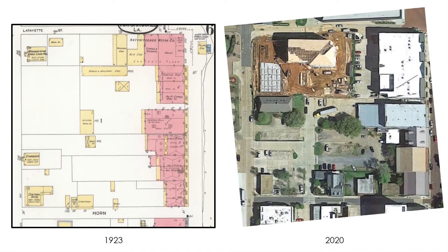And for a final comparison, let's take a look at our last Sanborn from 1923 to a recent aerial view from Google Maps. We can see that behind the main stretch of Front Street, as well as the side streets, the interior of the block has continued to evolve, but the early buildings on Front Street are still preserved.